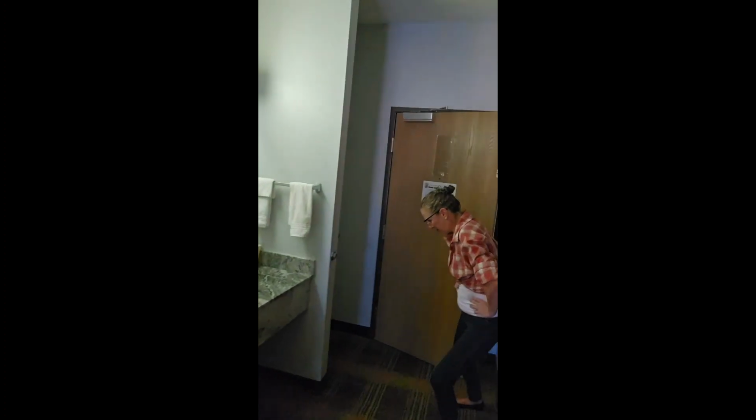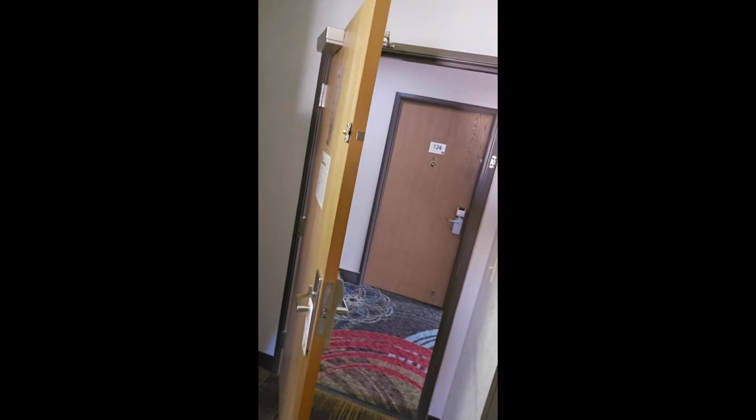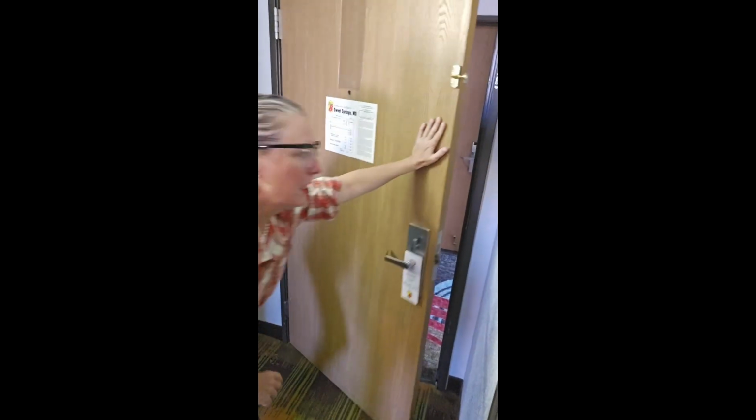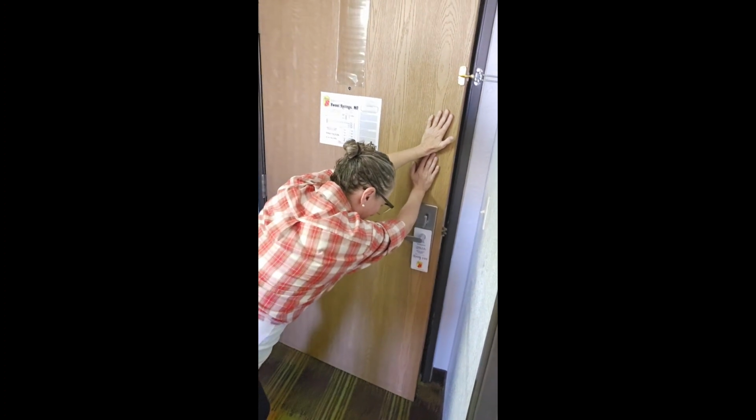So here's our fun thing about this room. The door has a mind of its own. You have plenty of time to load in. Change your mind. Go back down. And if you try and close it, it comes back. So this is a pretty good place, as long as you get good neighbors. Because there was some ruckus going on. We didn't get a very good night to rest.